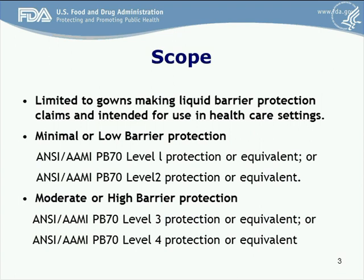Please note that this guidance does not address the data needed to support gowns making claims of providing protection against specific organisms, chemical agents, chemotherapy drugs, or those gowns that are labeled to provide specific disease prevention claims, such as Ebola. Manufacturers desiring to market their gowns with these types of claims or design features are encouraged to utilize the pre-market submission process to obtain guidance from the agency prior to submission of a 510K.